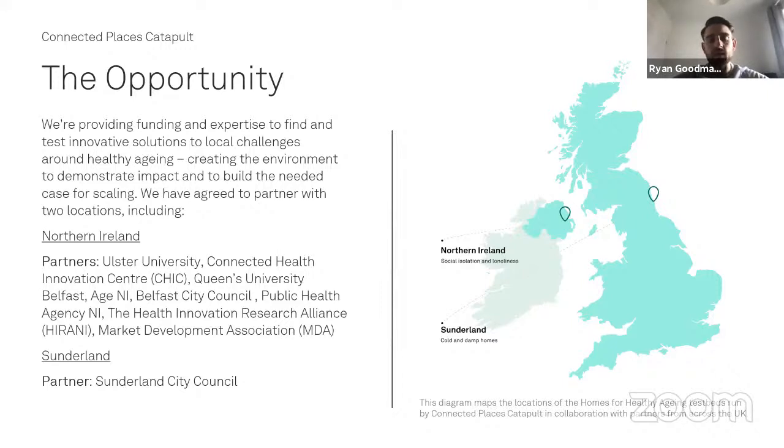And how we intend to do that is by collaborating with not necessarily just two partners or two locations, as Natalie alluded to earlier. We are looking to run or establish 5 test beds around the UK. Because this is a multi-year program, we're only delivering 2 test beds in 2021. Those 2 will be centered around Northern Ireland and Sunderland.